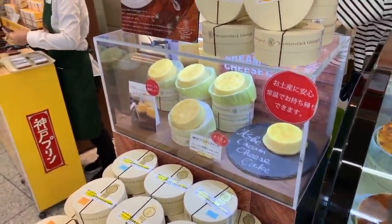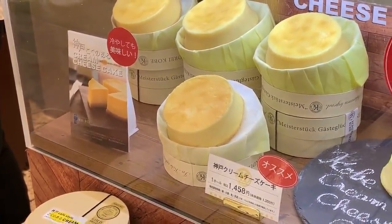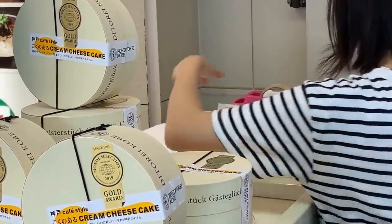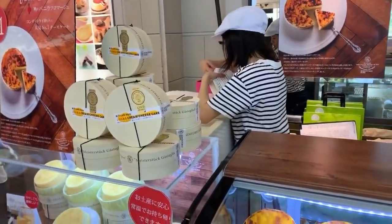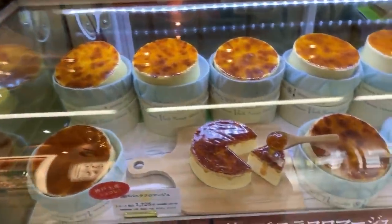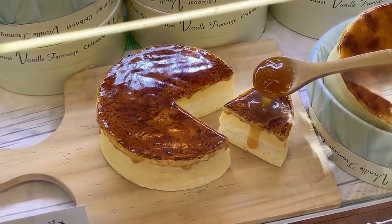That looks good too. Oh, thank you. So they're giving me a frozen one, so it'll last for 3 to 4 hours. That's really nice of them. By the time I get home, it'll be ready to be eaten. This looks so good. Look at the topping on that. This is what Kanai wanted. I asked her, what do you want? Do you want flowers? No. Cheesecake.